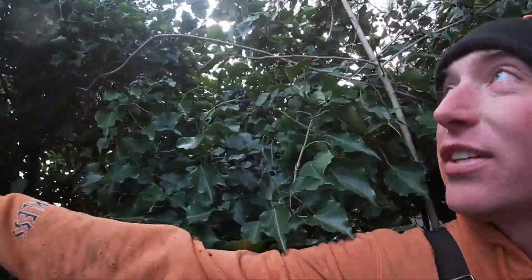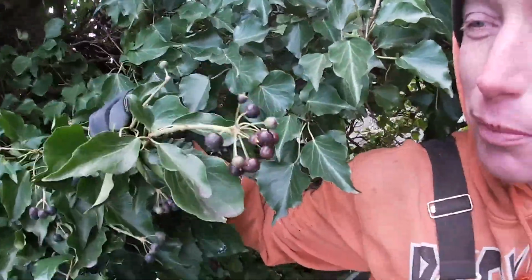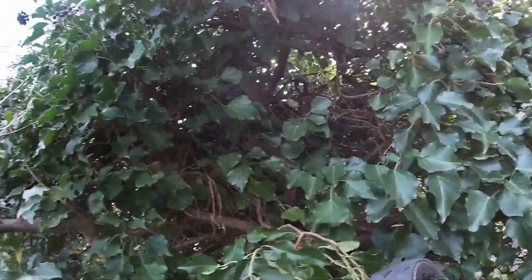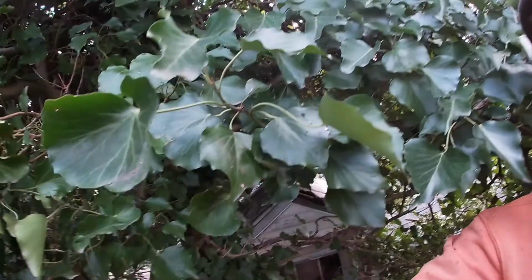All right, so this is exactly what I'm looking for right here. These little blueberries, purpley berries, at the top of the ivy where it gets the sunlight. So the top of that tree there is my winner. I've got to scoot over there and get up to the top of that tree. First, I'm gonna strip the berries off the top of this stump. Then I'll head over there and I'll be up over the peak of the roof there.